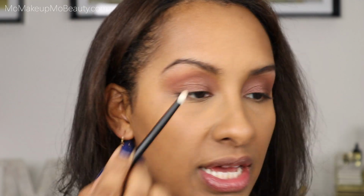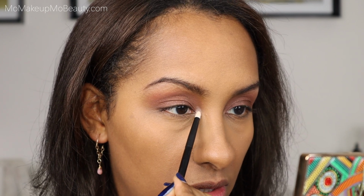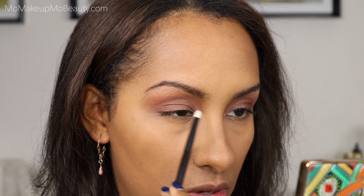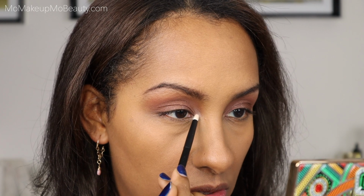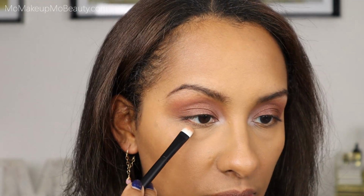All right, let's finish up these eyes. I'm going to go into the lightest shade from my ZEESEA palette. Use that as inner corner highlight. Yes, that is the matte shade we used on the brow bone. Their mattes are incredible. I'm going to grab that same shade we used in the crease and apply that on my lower lash line.